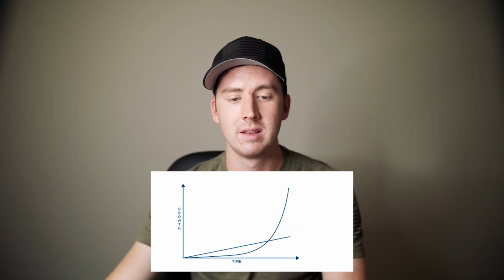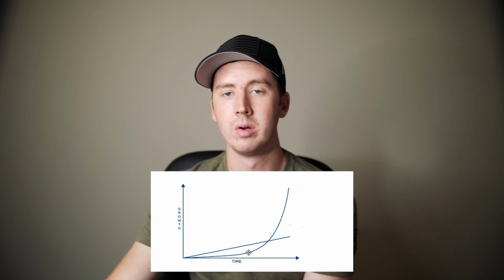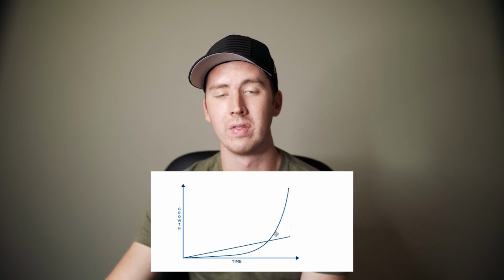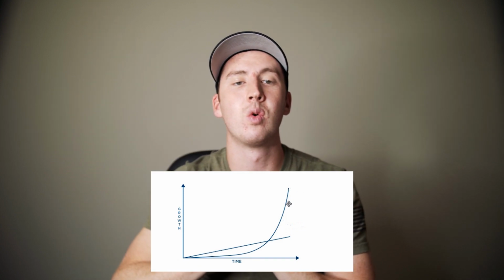So timing the spike is what I'm talking about, where you can see right here, let's say I make $100 right here. The next month I would make $200. Then let's say it doubles again, or a little more than that, $600. Then it's maybe $1,200. It goes up very, very quickly.